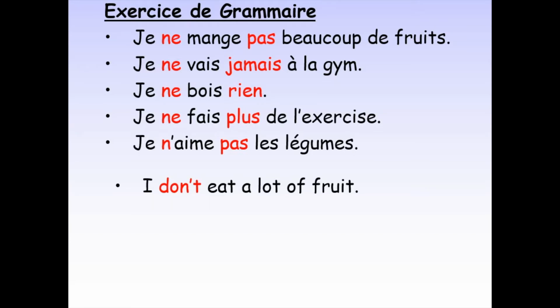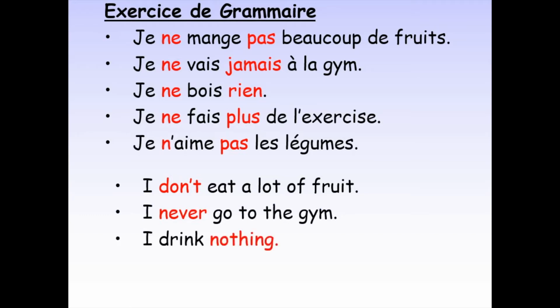Je ne mange pas beaucoup de fruits. I don't eat a lot of fruit. Je ne vais jamais à la gym. I never go to the gym. Je ne bois rien. I drink nothing. Je ne fais plus de l'exercice. I no longer do exercise. And finally, je n'aime pas les légumes.